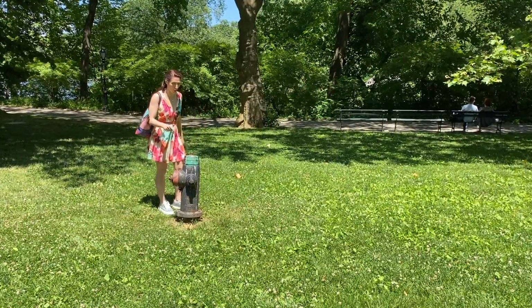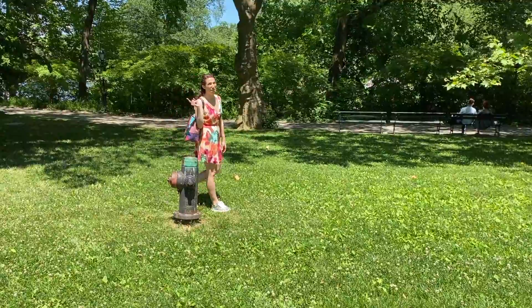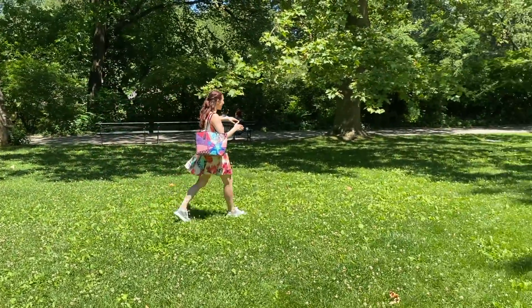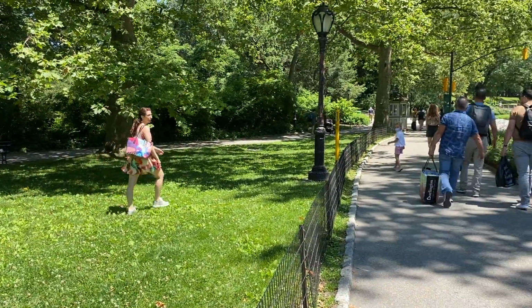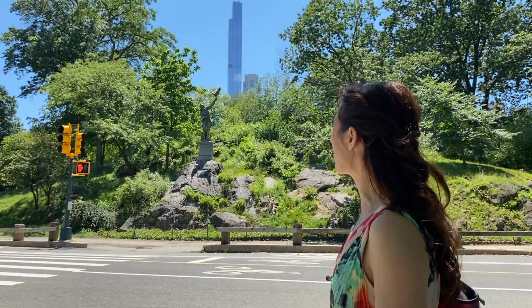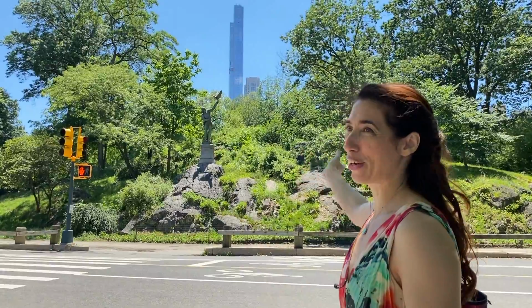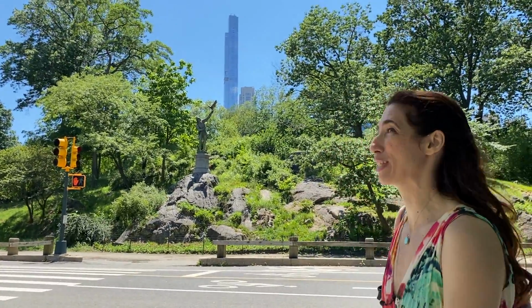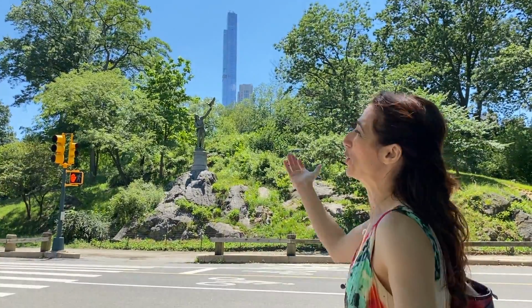So I just like to call this fire hydrant out. But right now I'm gonna continue to walk. I've been walking from the west to the east, and we're gonna continue our intrepid journey. As you continue to walk to the east side, you're going to see the statue known as the Falconer. This is actually the third incarnation of the Falconer that stood here, and this is not his original falcon. His original falcon has been stolen.